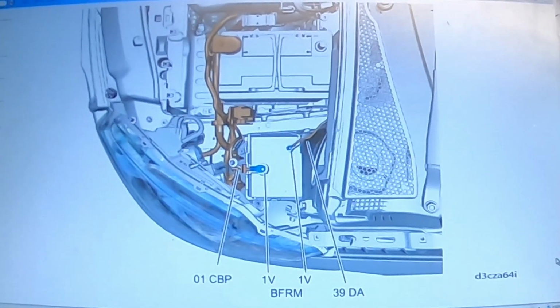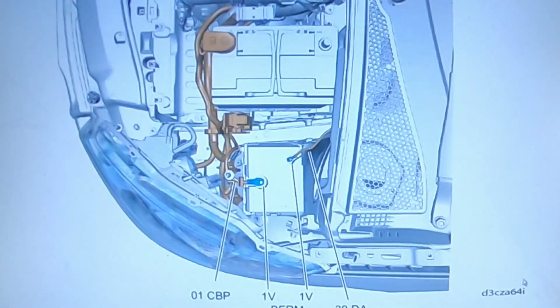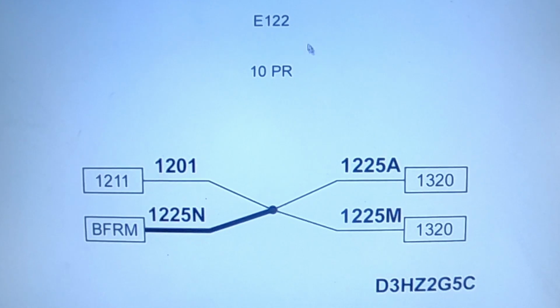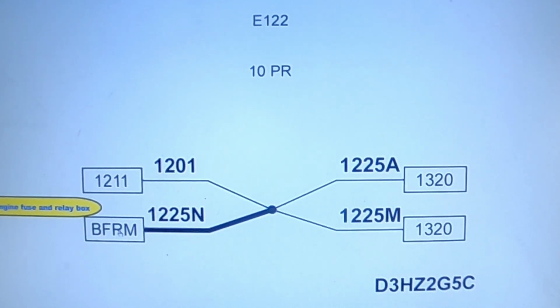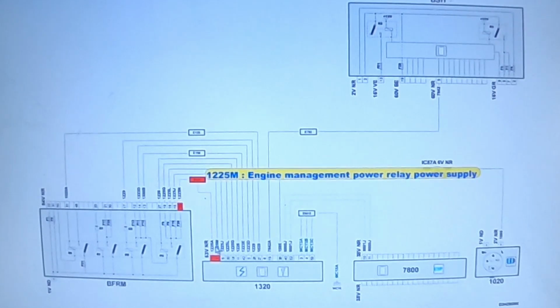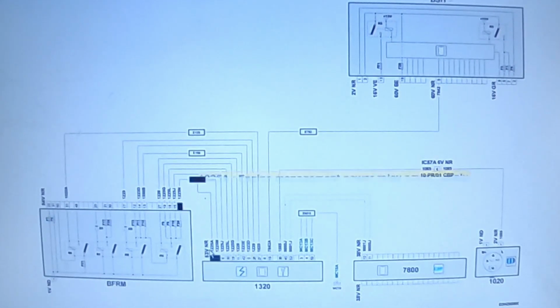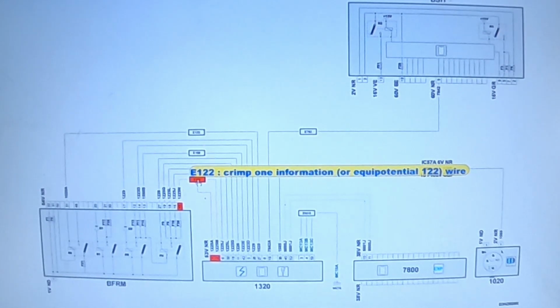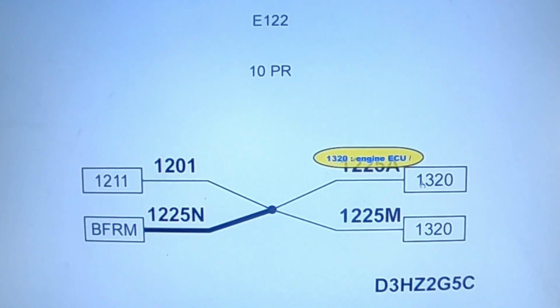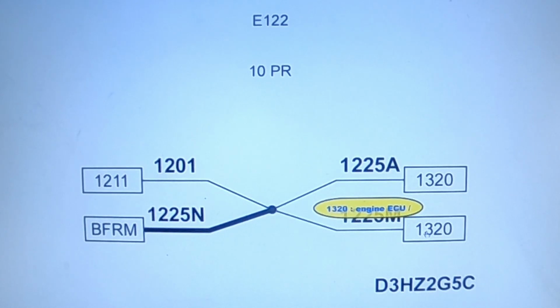Right guys, so I've got the wiring diagram up of our vehicle. So it's our fuse box. Not the easiest things to read, these certain Peugeot wiring diagrams. So what I was wanting to do was, I'll come back off here, I'll go from the start, is I wanted to see where pin 1 is on the ECU. This is the engine ECU. So there's pin 1, and that comes up here, crimp 1 information, so I'll click on that. So we've got from the fuse box, links in, goes to the fuel gauge, and then it goes to engine ECU. I think that's pin 1 and pin 2.